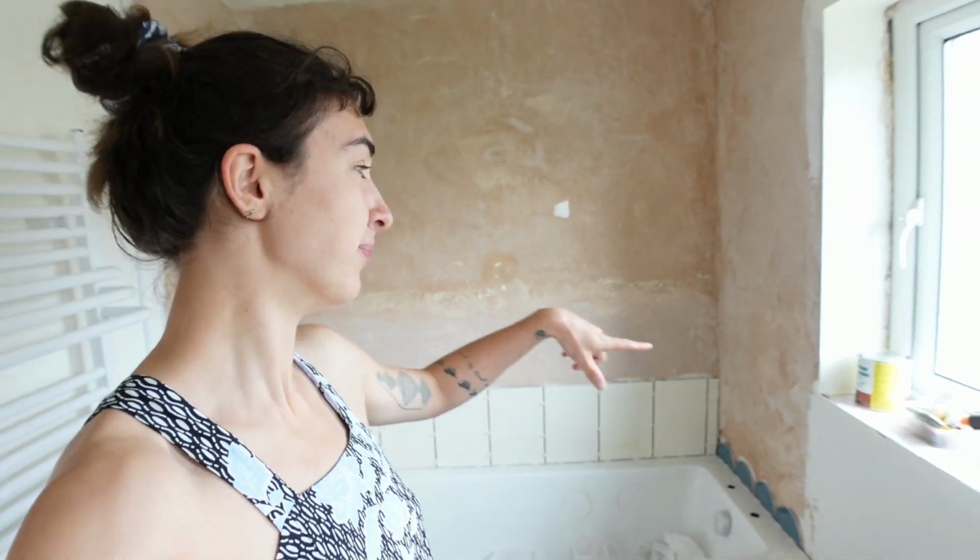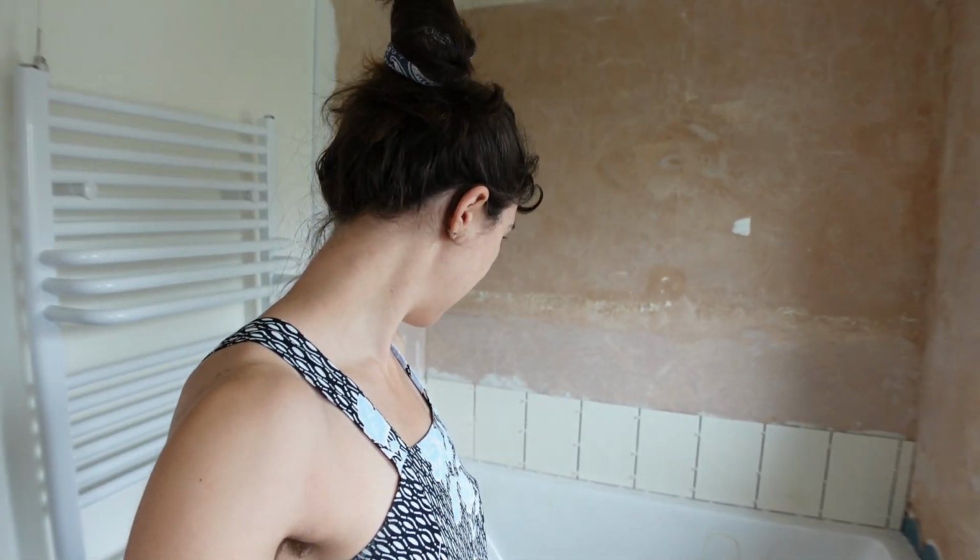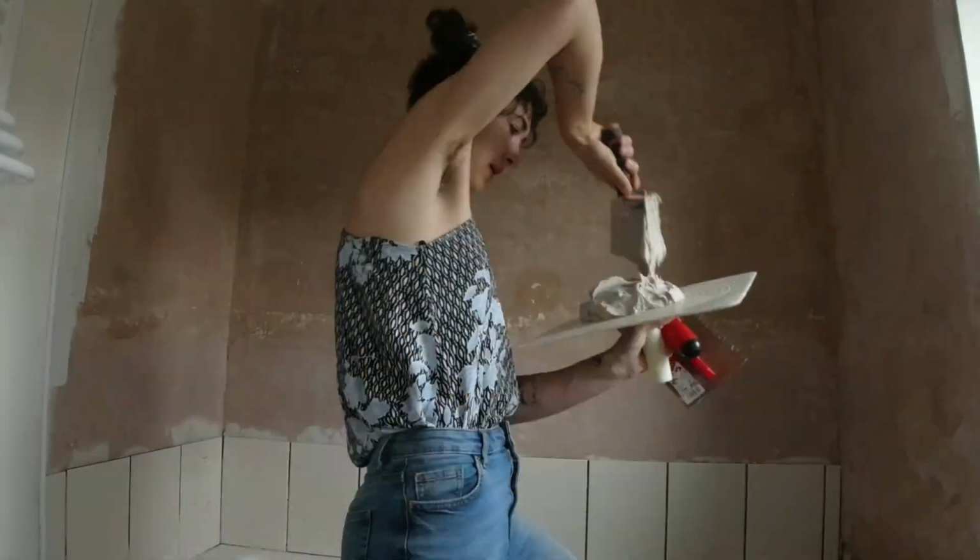So I'm not going to be tiling the blue wall today, but we will be finishing the cream walls. It's going to be quite transformative in here, I think, when all the brown is starting to disappear. Excited. Okay, let's go.